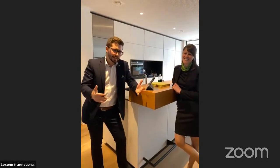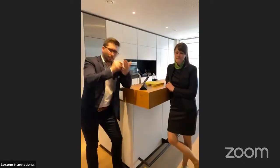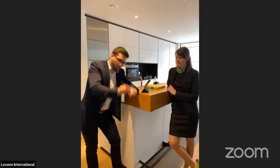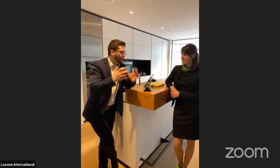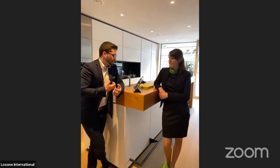I retrofitted everything. So Loxon works both ways: new buildings, retrofits, houses, apartments, offices, hotels, restaurants, breweries, wineries. I can go on and on and on. So this is one solution for everything you need, both from an end user perspective, if you want to build a house, buy an apartment, renovate something or build new, or from an electrician or installer perspective. This is the perfect solution for you.